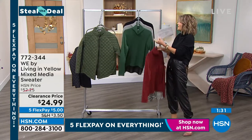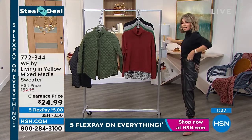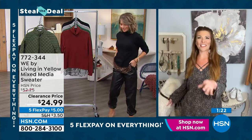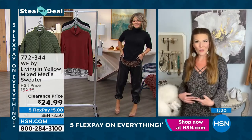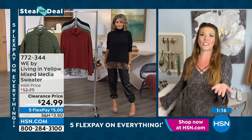I love the turtleneck. I love the knit. The stretch on this is amazing. I'll untuck mine so you can see, ladies. This is so good. Yeah, Amy, there's a lot of play with this. And I love how you kind of hid that little bit of chiffon in your jogger there. I thought that was such a cute idea. And then untucked, it also looks equally as great.